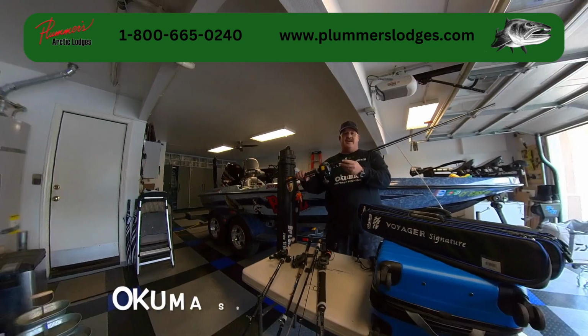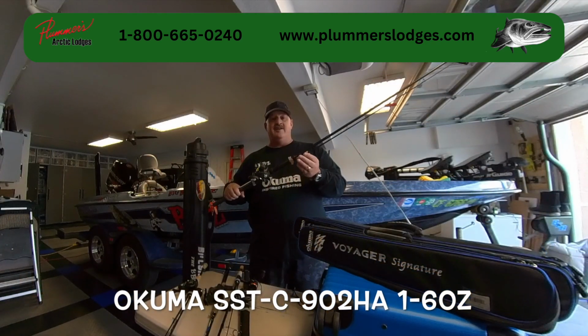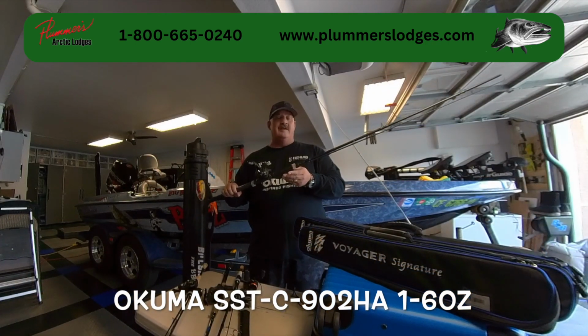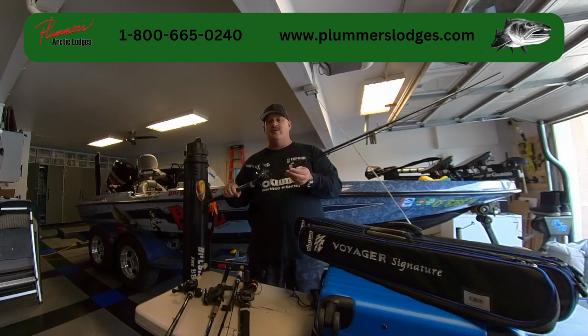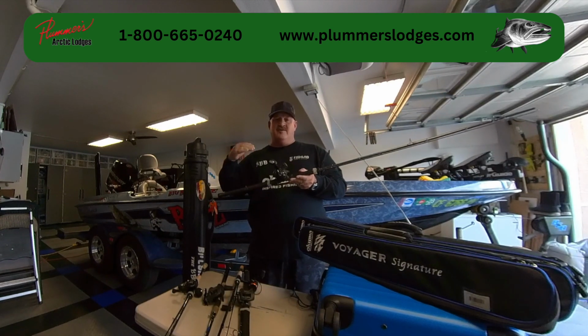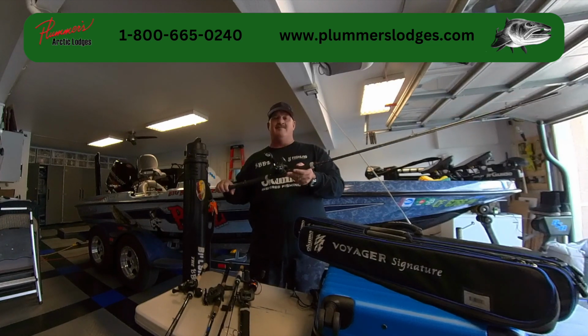I have a 9-foot SST, the salmon steelhead trout rod. This is a phenomenal rod. You can use line up to 50-pound braid. It goes from 1 to 6 ounces. So if you're doing a 3-way swivel system, trolling big flatfish, big spoons, big swim baits, this can support that system.